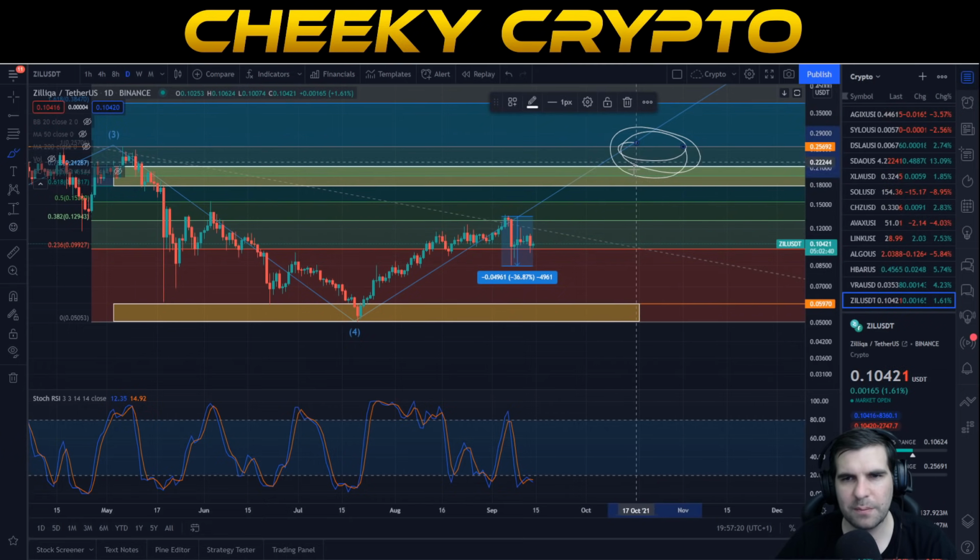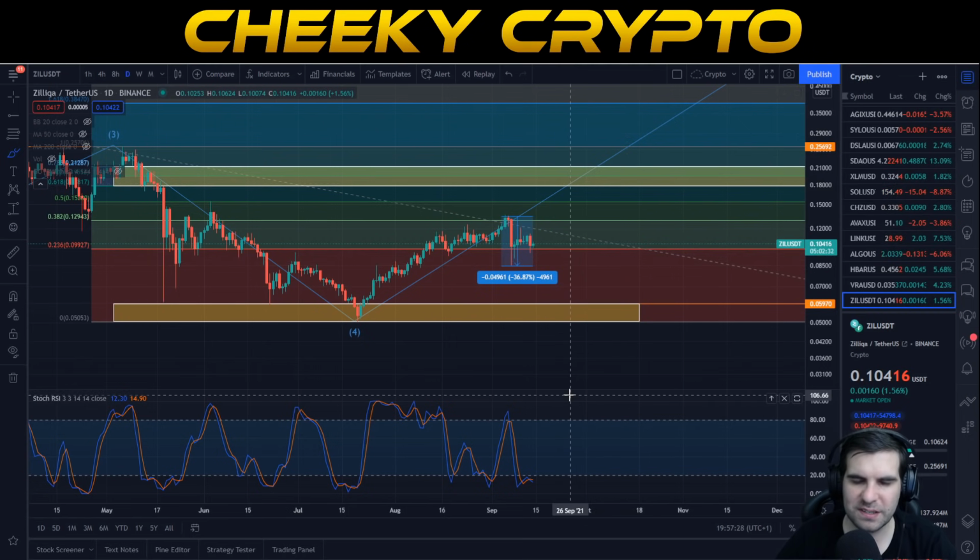Getting that closed candle up here is going to be absolutely vital. So we're looking for a weekly closed candle above 21 cents. That's going to be the key thing for us. That will really be a big bull signal taking us to those price discovery and the next level for ZIL.